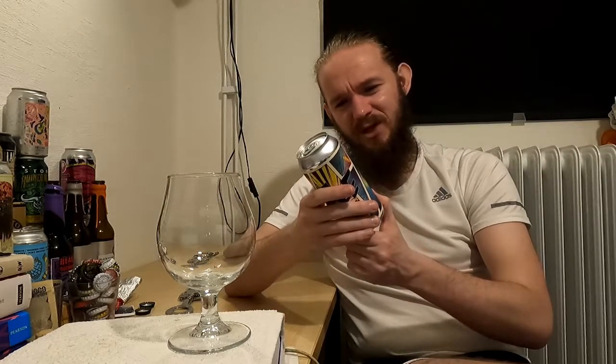But yeah, this beer itself, though, 4.6% session IPA. I've talked about this in reviews before.